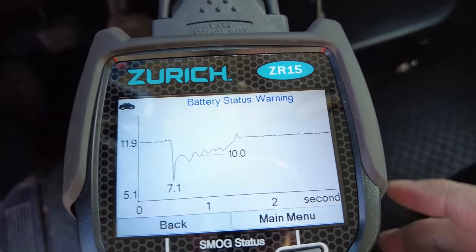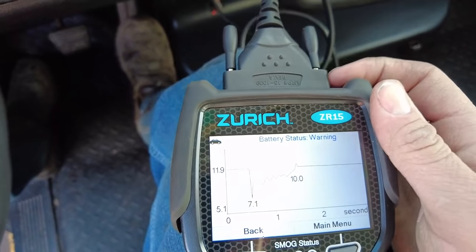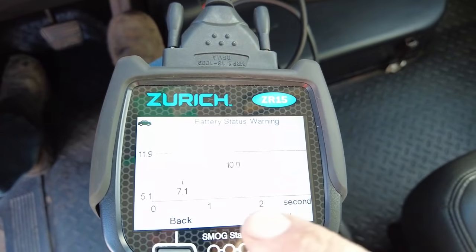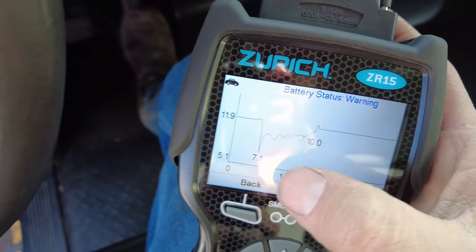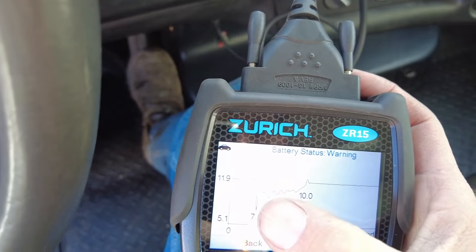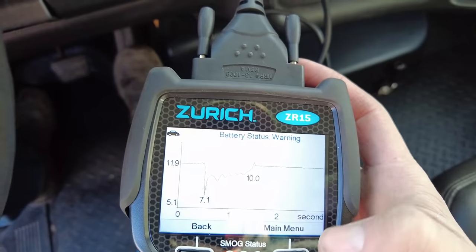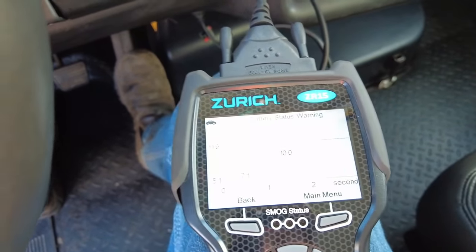We have a battery status warning. So the battery dropped down below what it should have. It should have gone down to 10 volts. It went down to 7.1, so it was at 11.9. Okay, so that battery should probably be replaced, but let's do an alternator test since we're here.